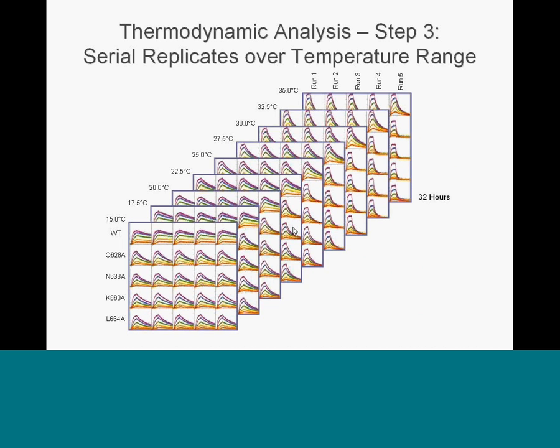So here we've generated a multiplexed array of our different mutants in pentuplicate over a range from 15 to 30 degrees with 2.5 degree increments. And this entire experiment took about 32 hours of runtime. And this corresponds to upwards of a month of machine time if one were to be using conventional approaches.